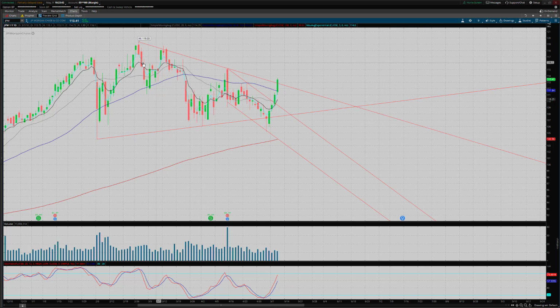Really a similar situation to SPX, the broader market itself, but of course not identical to it. Just seeing that they're correlated, there's nothing wrong with that, especially when the correlation in this case is to the upside, and they're both indicating some upside potential. But I just want to point out on JPM here.